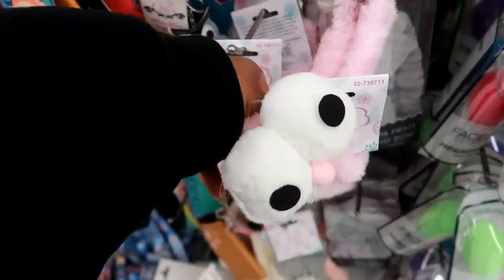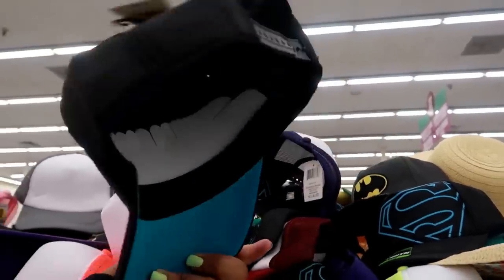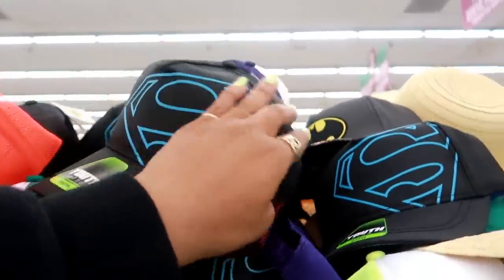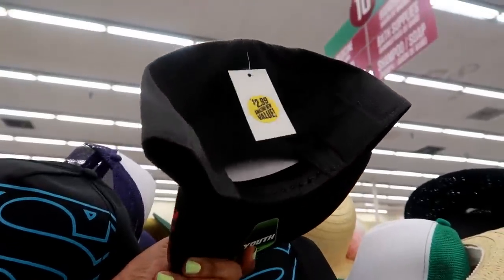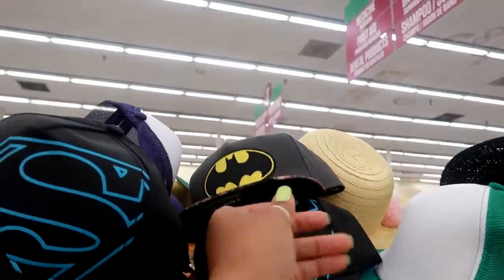Those are funny though. Oh, they got a lot of youth hats. Look at that. Superman. Maybe I'll get that for Pooh Bear. He needs a new hat. And they have Batman. Look at that. How much are they? They are $2.99, but that's still kind of cool.